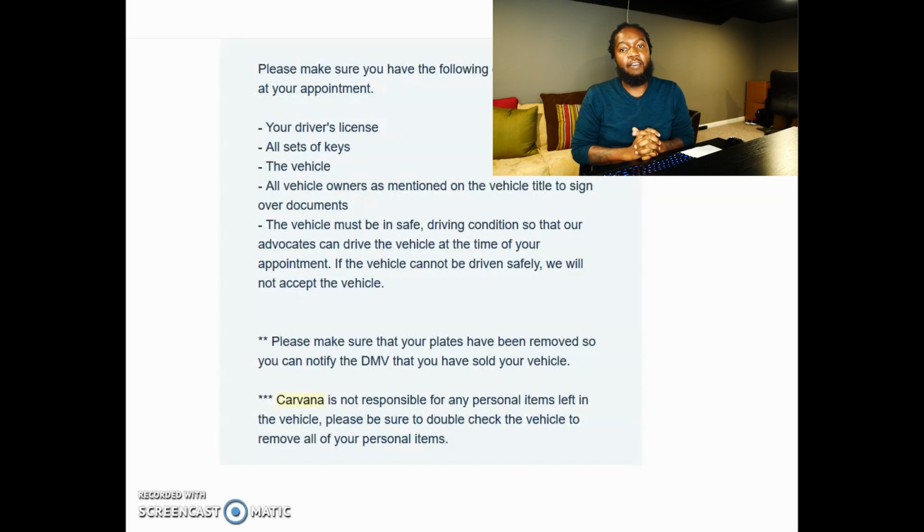Alright, so the final thing is the pickup of the car. On the day that they come to pick up the car, you got to do a few more things, just small things. In my case, I had to hand over the cashier's check to finish paying off the balance of the car after the amount that they were going to give me for the car. You're going to have both sets of keys, and you got to show them proof with your driver's license. You got to have the car, and the car has to be in running condition.